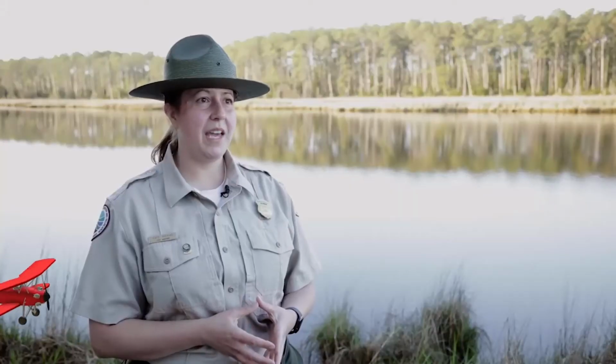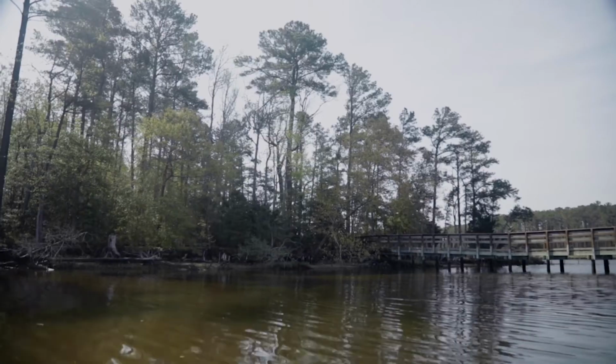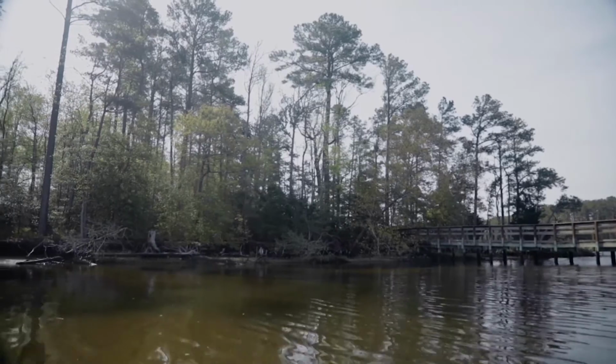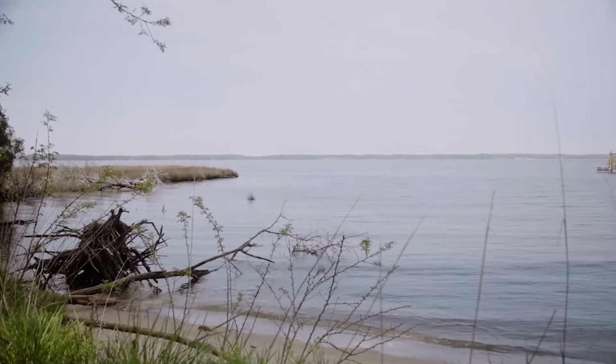Belle State Park is located on the northern neck of Virginia, and we're kind of a peninsula. We've got water on 3 sides. Behind me you see part of Mulberry Creek, and we've also got Deep Creek on the other side of the park, and then we're also right on the Rappahannock River.